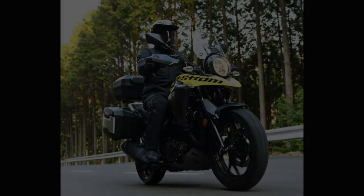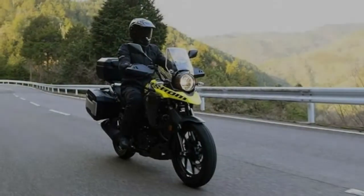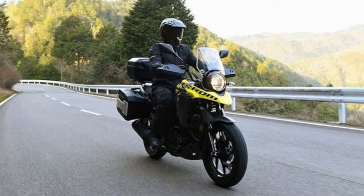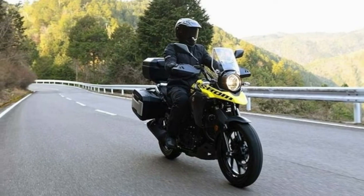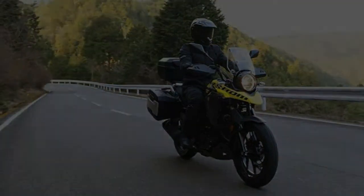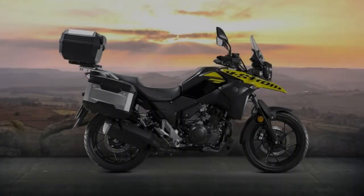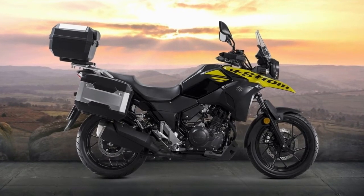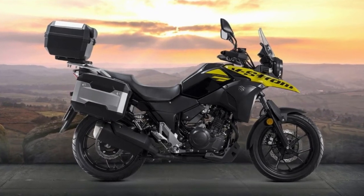The mill is tweaked for the purpose with 25 ponies on tap and a smooth delivery. And of course, the 250 sports plenty of secure storage options for your cargo, so you can actually do some proper touring with it, right off the showroom floor. What else has Suzuki got going on with its mini adventure bike?